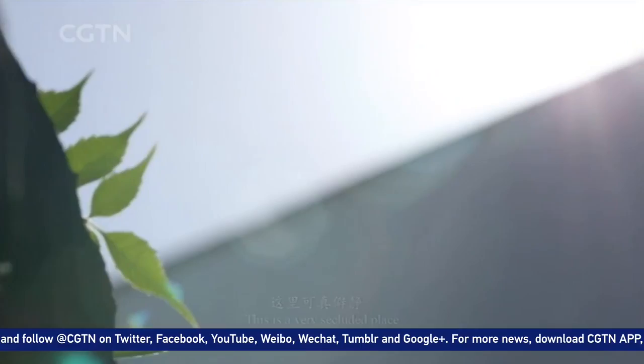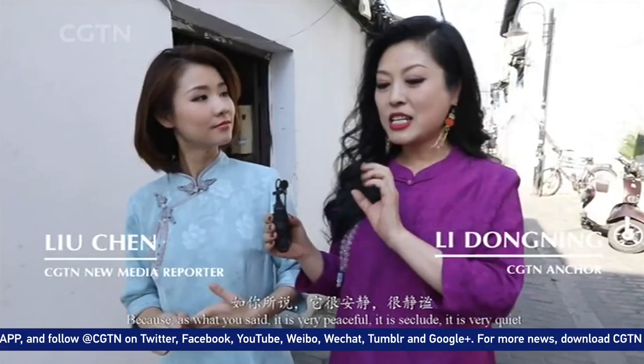So this is a very secluded place. I can't believe we're right here in the center of Suzhou. You're right, Chen Chen. This is the part of the city that I like the best because, as you said, it is very peaceful, secluded, and quiet, but it is also very lively at the same time because it has the most intimate neighborly relations, perhaps.